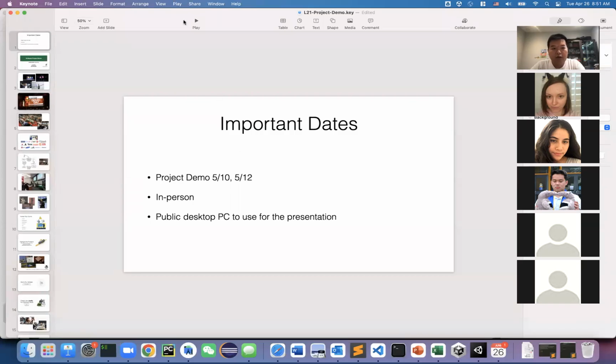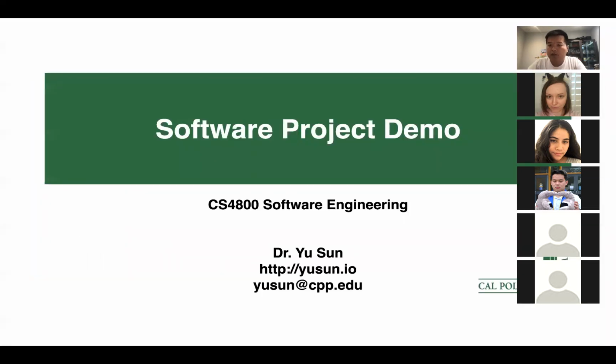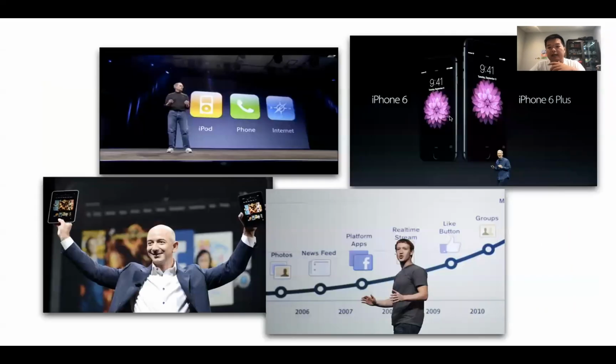All right. So what I'm going to share today is something very practical, not too much about technical things, but you will need this at different points. We're primarily talking about the demos, and this is what you should prepare for your final project presentation.